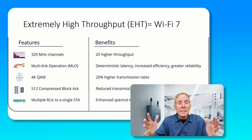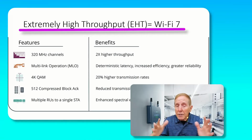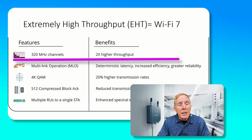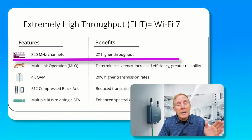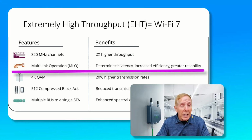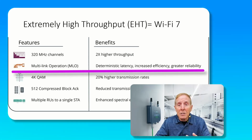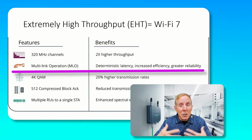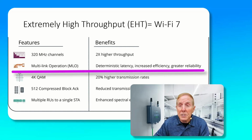So Wi-Fi 7 is also known as Extreme High Throughput, EHT. In networking, they love acronyms. It's going to have 320 megahertz channels, and I'll tell you why that doesn't mean a whole lot. It's going to have multi-link operations, and I'm going to spend some time trying to explain this technology, and hopefully it will pan out like everyone hopes it will. We don't have time yet enough with this standard and products to know whether this is really going to work like it says it is.